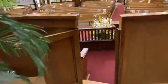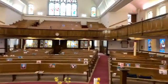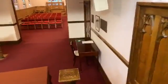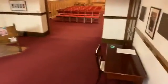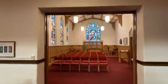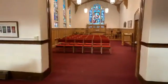Awesome. All right, we're going to head out. You'll see that we have little doors here so that people don't hurt themselves. Little doors, close. And we're going to walk down another staircase here. We can see in the distance what we call the chapel.